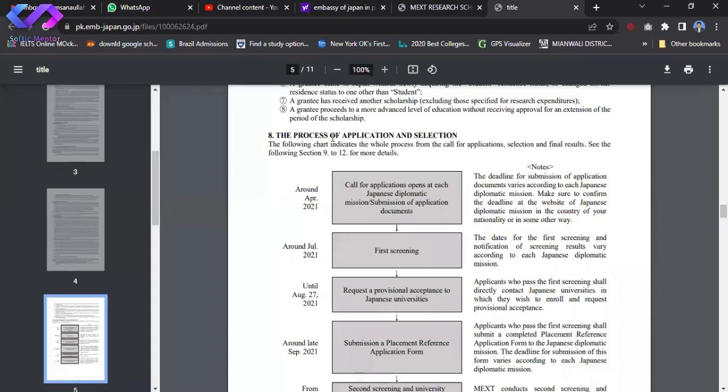So I'm going to discuss all about the embassy track. I'm not going to repeat that. This is MEXT scholarship, meaning embassy track, so the university track is not going to be discussed today. After that, you have to submit. The deadline for submission of application documents varies according to each diplomatic mission.